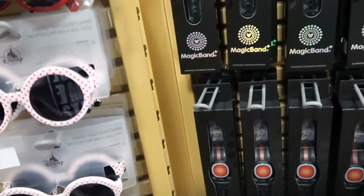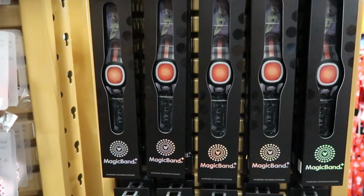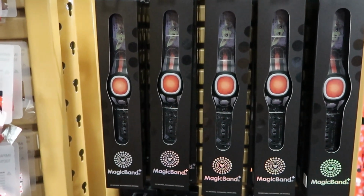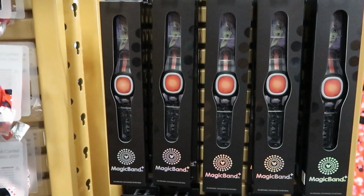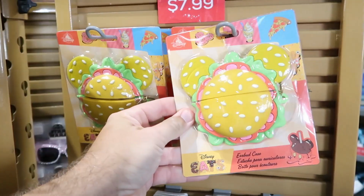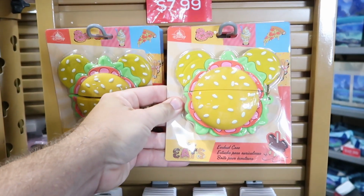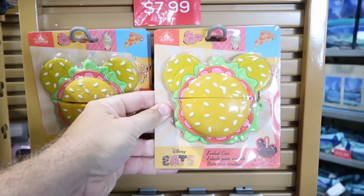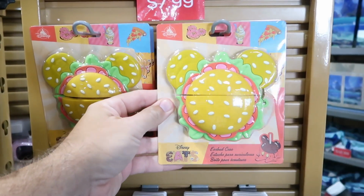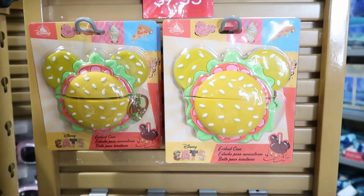And anytime you can find some Magic Band Plus at the Character Warehouse, definitely check out the offerings. This is a Yoda lightsaber hilt. Magic Band Plus for $20. Some more cool things on the spinny racks. They do have from the Disney Eats collection a really awesome earbud case with the Mickey Mouse design as a cheeseburger. You can see the lettuce and tomato. These are only $8 a piece.